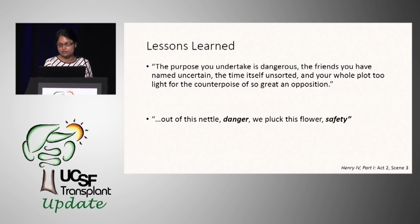what this reminded me of is Henry IV from Shakespeare: the purpose we undertake is dangerous, the friends that we have are uncertain, time itself is unsorted, and the whole plot is too light for the counterpoise of so great an opposition. But we have new medications in our armament. We have new strategies to identify patients at risk. We have the precision medicine of Minnie Sarwal and Jun Shoji. And we have, I think, more and more knowledge that is accumulated from all the biopsies that we do, all the data that we gather on all our patients. So I think eventually out of this nettle, danger, we will pluck this flower, safety.